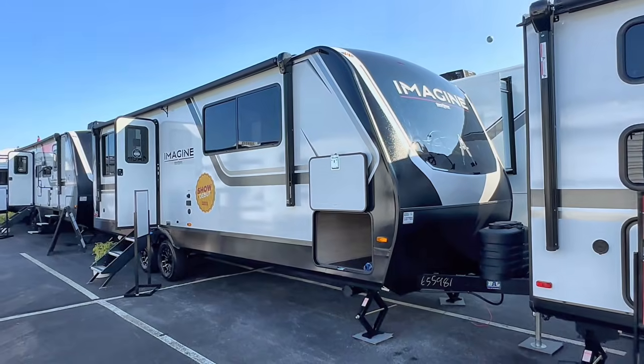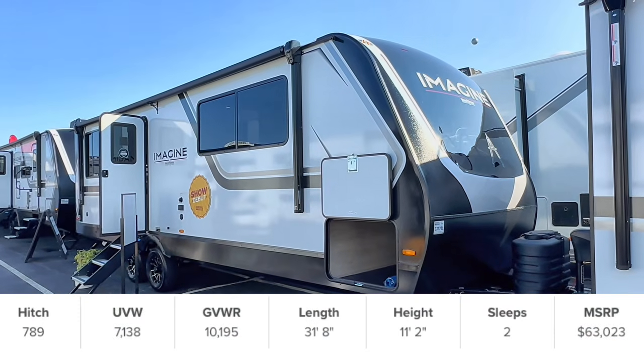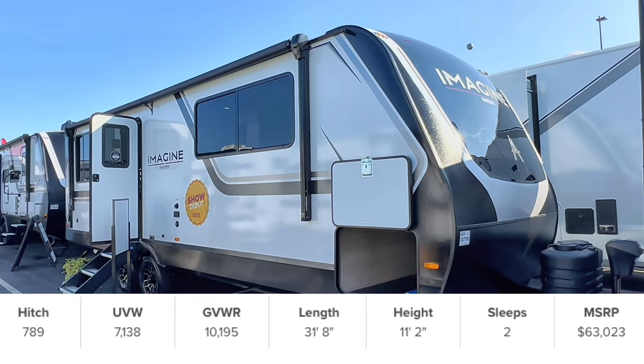All right, let's hop back into today's video. All right, you guys know how we generally roll. We'll do the outside first, then we'll go inside. Hop down in the comments, let me know what you think about this floor plan.